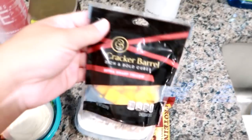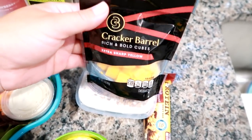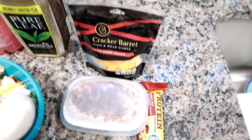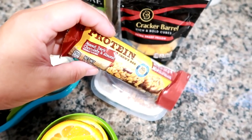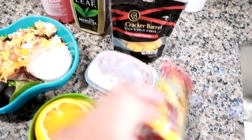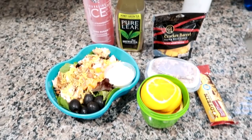I've got a Cracker Barrel. This is the extra sharp yellow cheese cubes, so they're just easy to snack on in this like little pouch thing. And then a peanut dark chocolate and almond protein like granola bar. These are from Aldi, and I think that's everything he is going to take today.